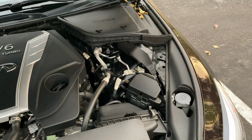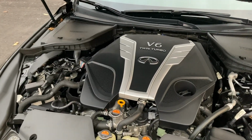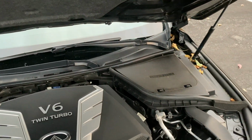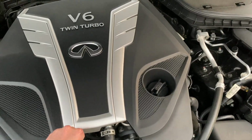It's easy to open the hood and it has two gas struts, one on each side. This is the VR twin turbo V6 with 300 horsepower. And this engine bay is still really clean because it's only had 2,000 miles and they've just been around town for the last year. We got this car certified pre-owned, and it's quite a nice vehicle.